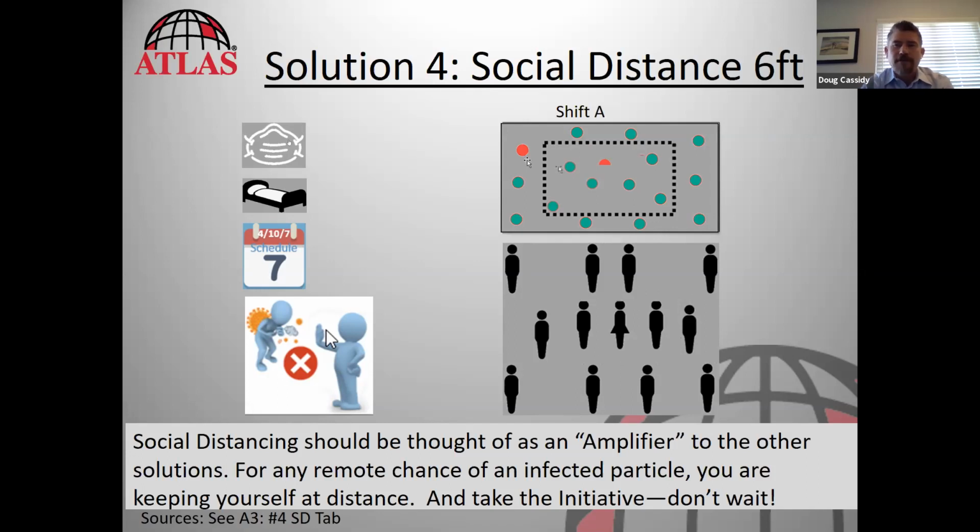So back to the glazer. If I were the window company and I was told by an authority that I couldn't work because sometimes my glazers could only be 4 or 6 feet apart, I would first say, well, we're on the outside of the building.